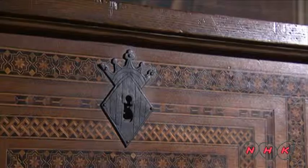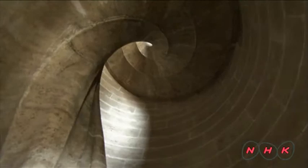This box was used as a safe in those days, and inside it were kept cash, jewelry, and promise notes. This is the stairway, lacking both handrails or a central pillar. It shows a certain audacious side to the wealthy silk merchants.